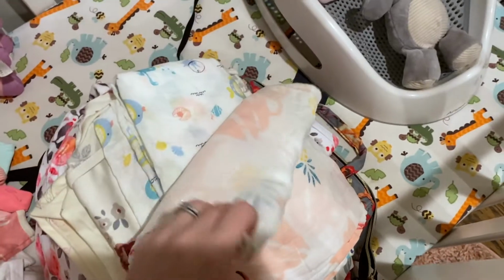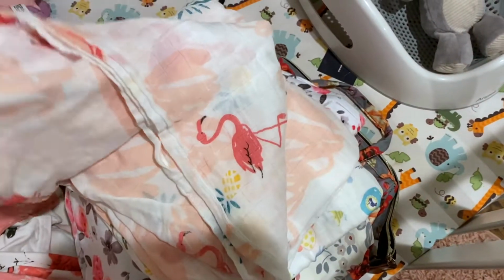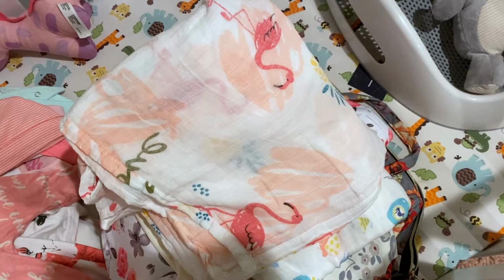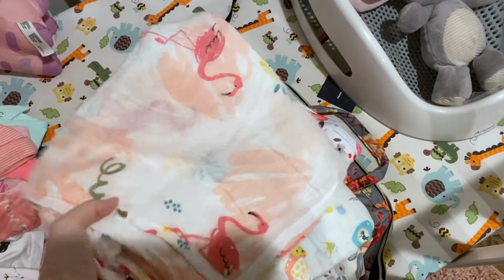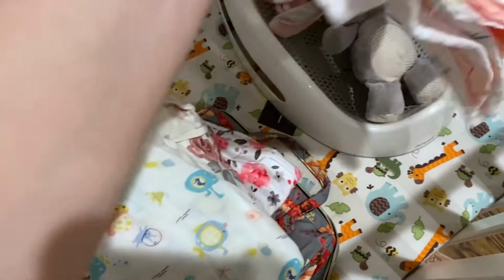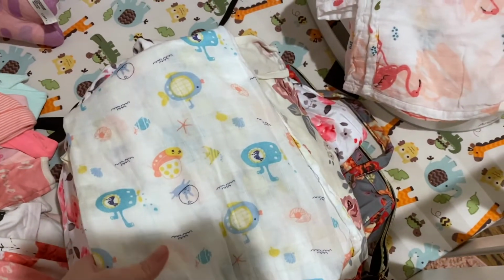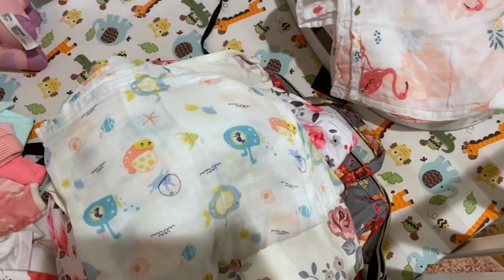I love these muslin swaddle blankets. So we have this one that has the flamingos and the pineapples on it. I do have a couple of these actually left over from my last baby as well. They're packed away in my bed, so she will have lots of little muslin swaddle blankets. Here's another one. This one's very gender neutral.